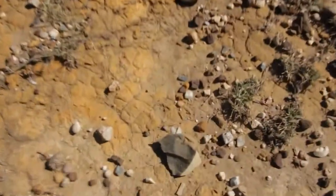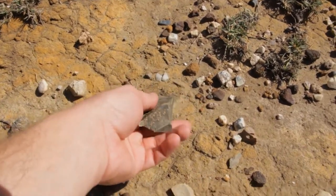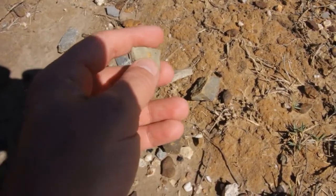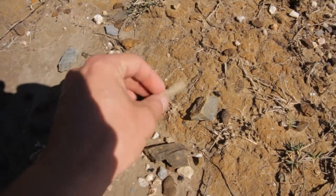Okay, I just wanted to show you this location, and this is quite an interesting location because it appears to be the location of tool manufacture and production. And through the erosion that's occurred at the site, we can see various chips and flakes and stuff from cores.